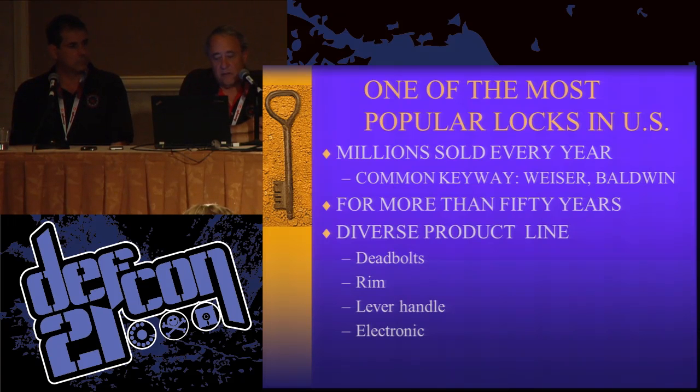So Quickset locks are really easy to understand. Today we're going to talk about their Smart Key versus conventional pin tumbler locks and a number of ways that we've determined to open them very rapidly and that present some serious vulnerabilities. You'll notice the lock on the left-hand side of the screen is a Smart Key because it's got a little slot to the left of the keyway. That means it's a reprogrammable lock.